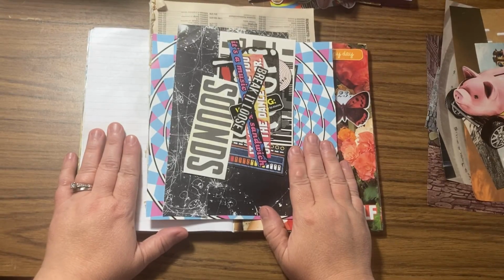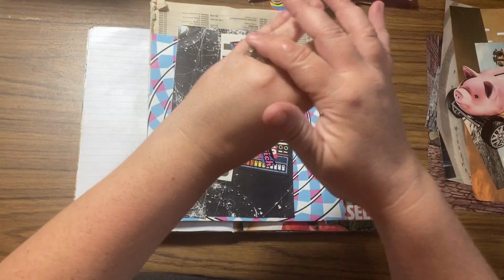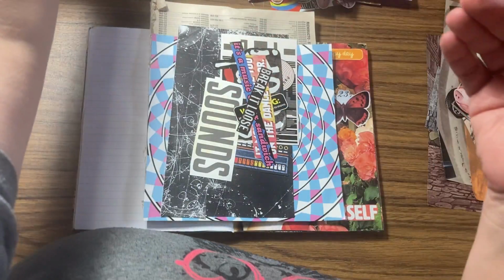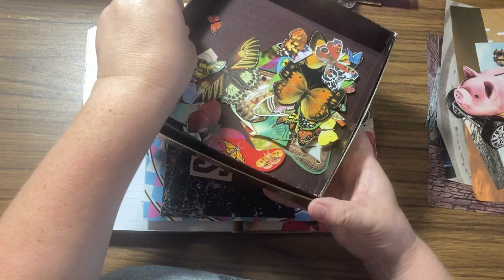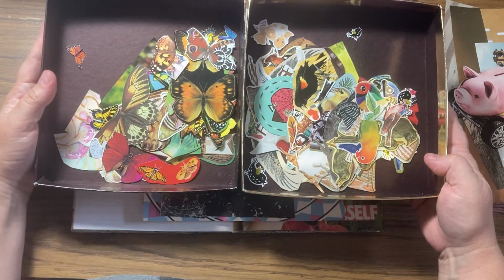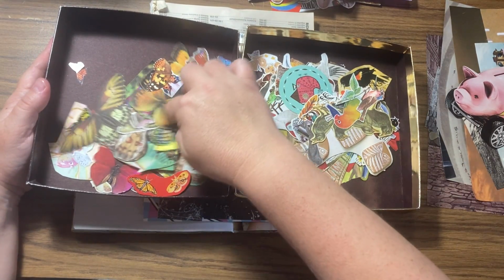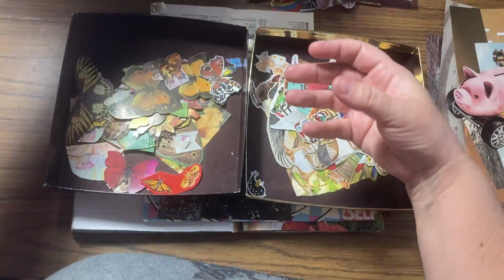So before I get into the story, I've been sorting my collage images. Not all of them, of course, but I'm starting to sort some that I'm going to put into my Alex shelves or my Alex drawers. I did mention this in the last video, but I'm going more in depth. So I'm going to have these in all my Alex drawers and they're sorted. I've got birds, butterflies, different categories that I use all the time.